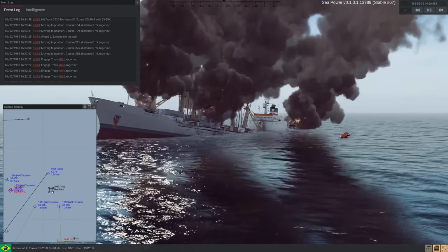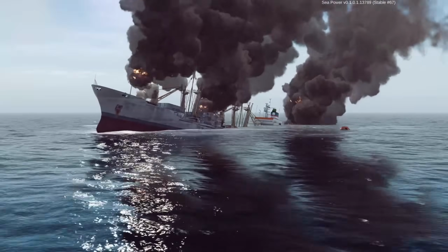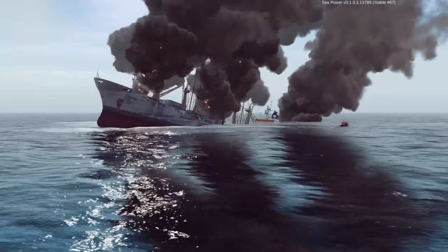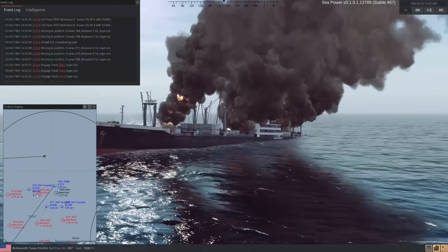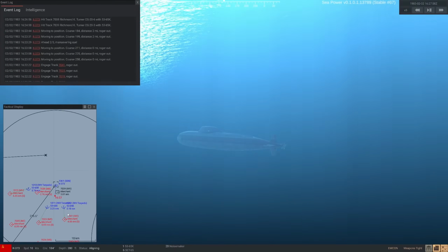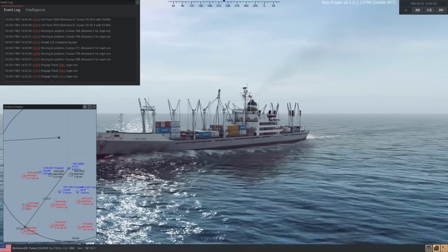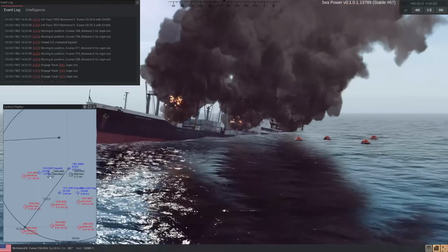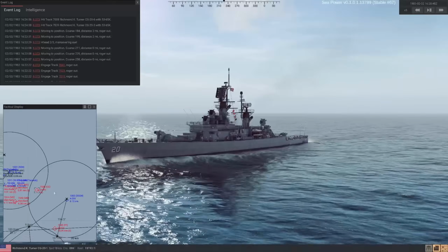Merchant destroyed. 1 down. Ideally the first of many, because we cannot have these supplies reach Europe. This one got hit. The merchants are not responding to any of these torpedo actions. Yeah, they're toast. That's surprising.